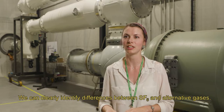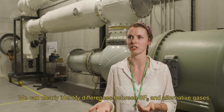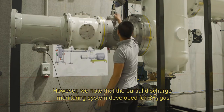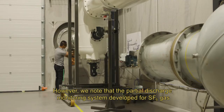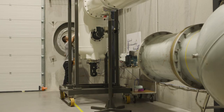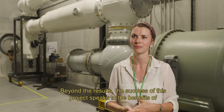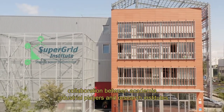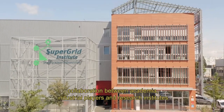We can clearly identify differences between SF6 and alternative gases. However, we note that the partial discharge monitoring system developed for SF6 gas can also be used for substitute gases without any major modifications. Beyond the results, the success of this project speaks to the benefits of collaboration between academia, industrial players and research institutes.